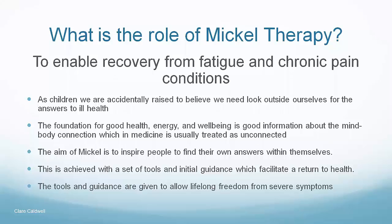As children, we're accidentally raised to believe we need to look outside of ourselves for answers to ill health. It's just things like when we fall and your mother picks you up, rubs your leg better, or if it's more serious, takes you to the doctor. We grow up thinking that that's what we do.